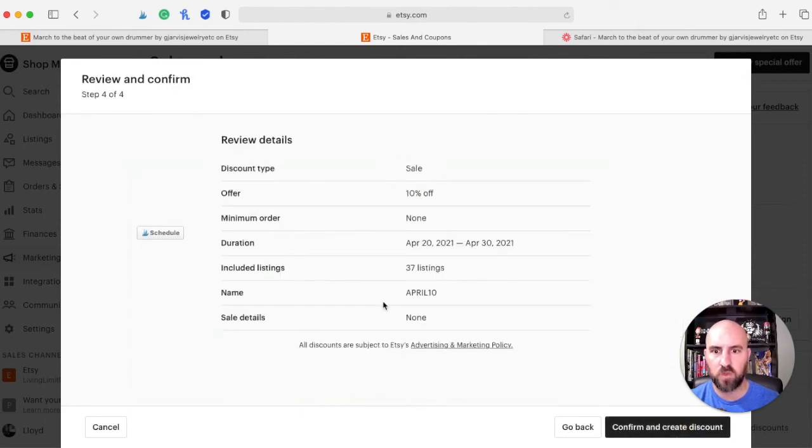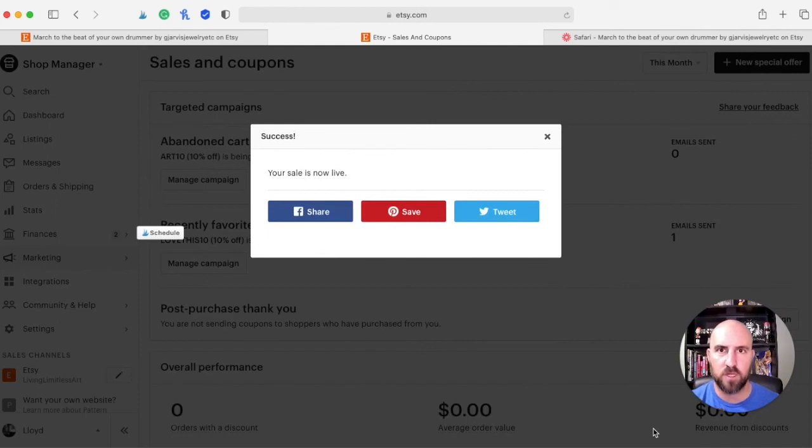It'll give you an overview of how many listings, what percentage off, and then you confirm and create discount. And boom, your sale is live. You did it. If you want to look at it, you can click on your shop at the bottom left of your screen, and it'll give you a sample version of what other people are seeing. You'll see your items are on sale with the sale percentage, and the new amount with a slash through the old price. That's what buyers see, and that'll create urgency and hopefully get people coming and buying more items from your shop.